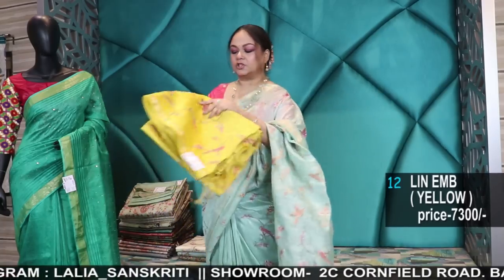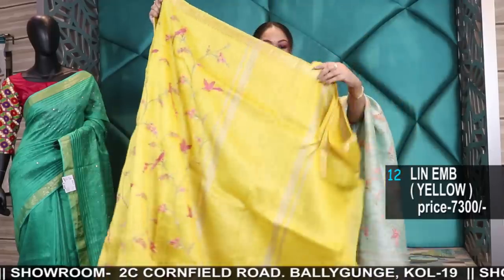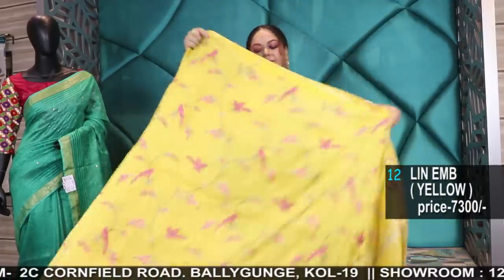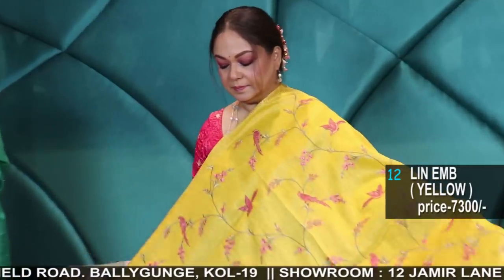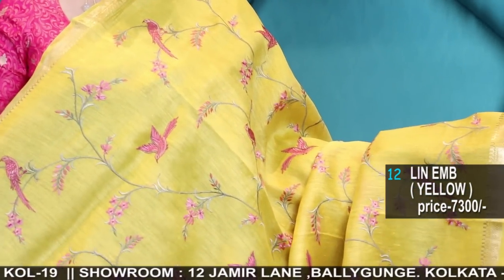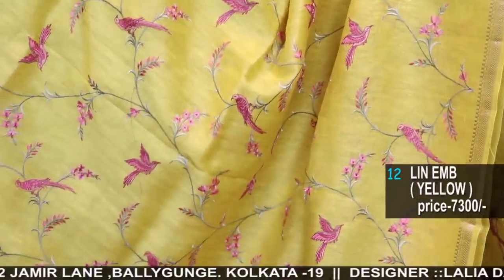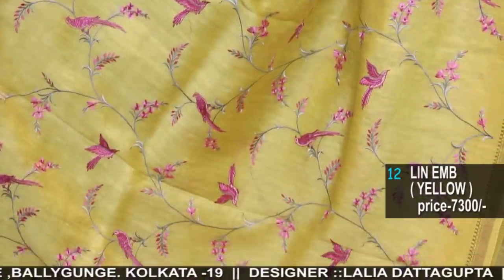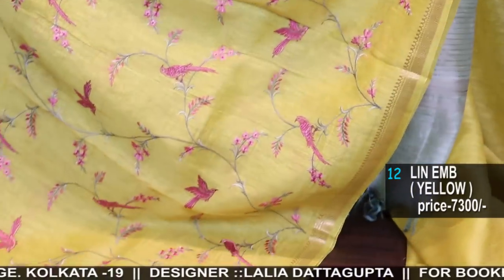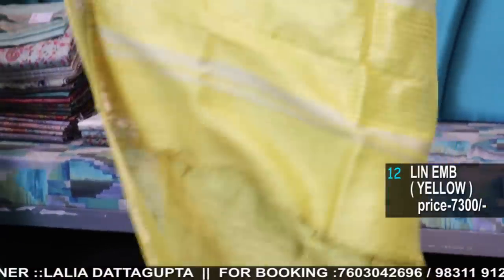Now the one that I'm wearing, I'll show you colors in this. Silk linen again with nice bird and floral thread works. All over embroidery. Nice cute birds, floral with a Mangalgiri zari border. Sari is silk linen. This is the pallu and this is the blouse piece.